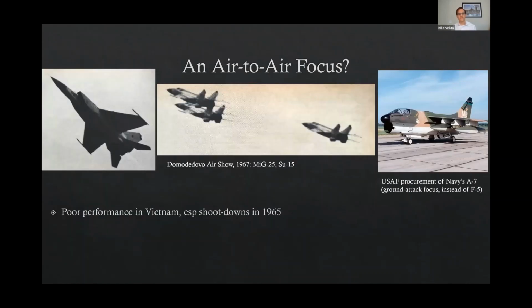There's another big shift that happens, and I'm going to point to three things here. The first is 1965, when you start seeing air-to-air combat going poorly for the US in Vietnam. This is when the first losses to MiGs, MiG-17s and MiG-21s, start to happen. And so these fighter advocates are pointing to that, saying, look, we're getting shot down by North Vietnamese MiGs. Why is this happening? We're supposed to have the best and most technologically advanced Air Force ever, and yet we are losing to these older, less sophisticated aircraft. Why is this happening?